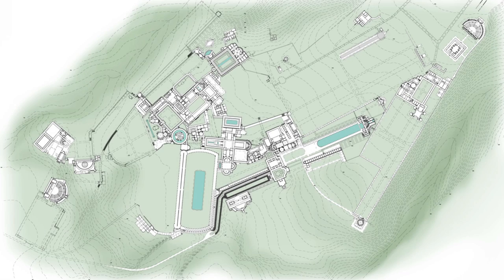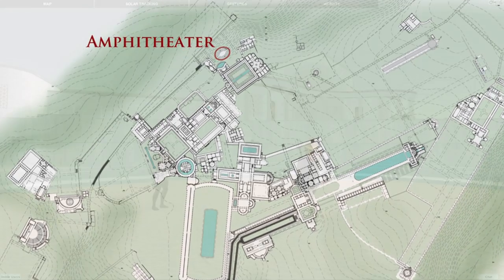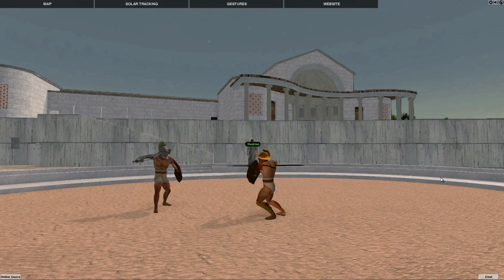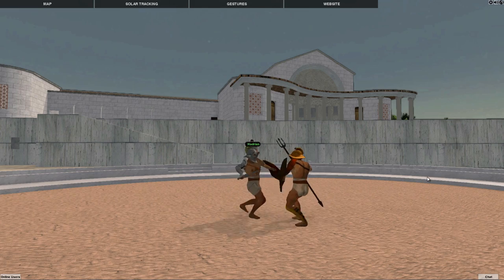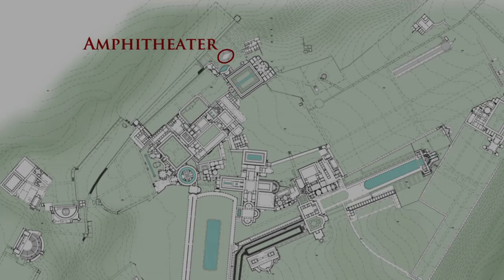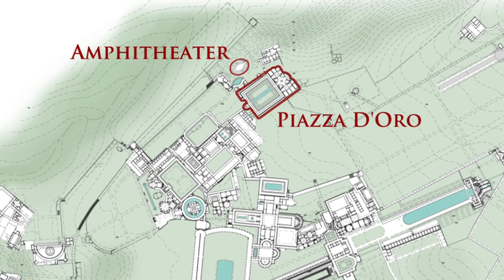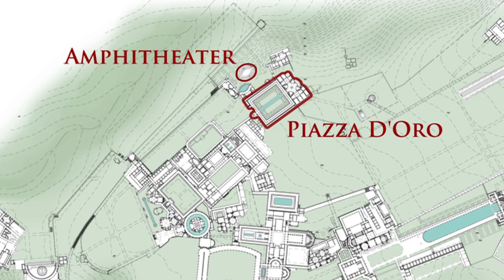Visitors came to the villa for other reasons. There were two theaters where plays were performed. The villa also had an amphitheater for animal hunts and gladiatorial combats. Adjacent to the amphitheater was a large banquet area, today known as the Piazza d'Oro.